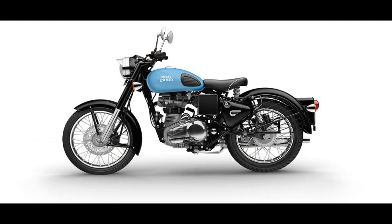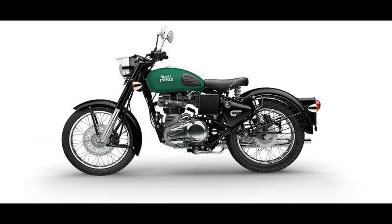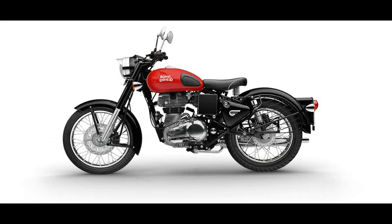Bajaj bikes on the other hand always sell at a discount compared to their competitors in the second-hand market. The Classic 350 is bound to fetch at least 10,000 rupees more than the Dominar of the same vintage. Overall, the Classic 350 works out to be 15,000 rupees cheaper than the Dominar 400 in terms of total cost of ownership in the long run.